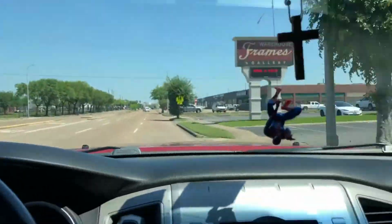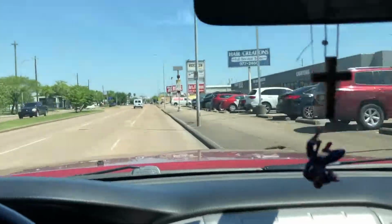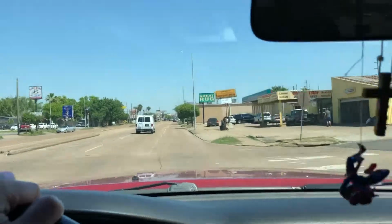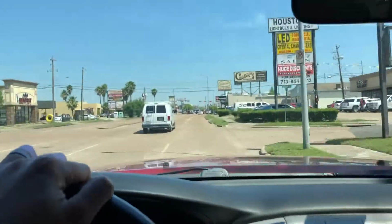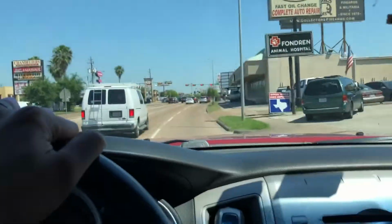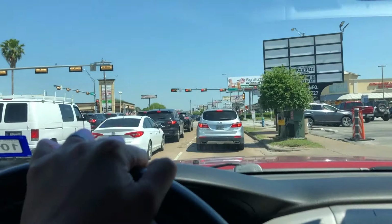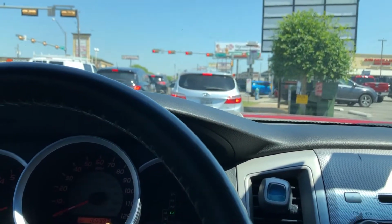Today we'll be going to a comic book store that's having a big sale. It's 50% off all their back issues. They have sales on the toys, regular comic books, and trade paperbacks. All of that will also be on sale, but my main interest today will be the back issues. So we'll be working our way through Houston traffic here, and we'll be there shortly.